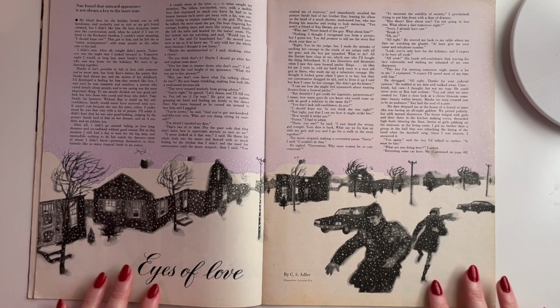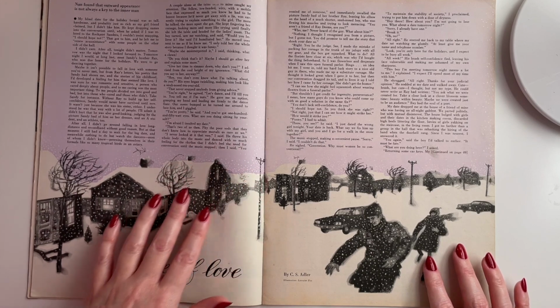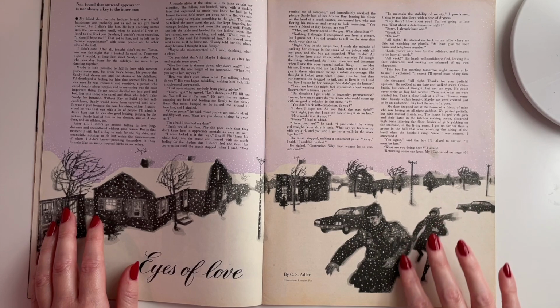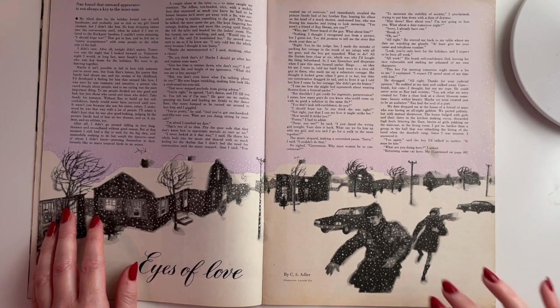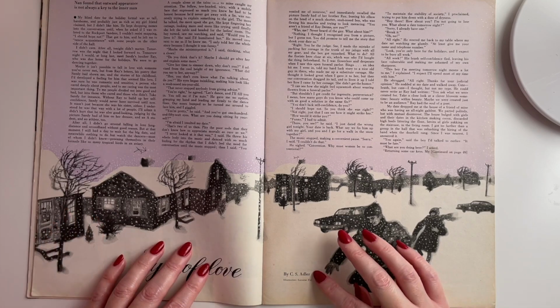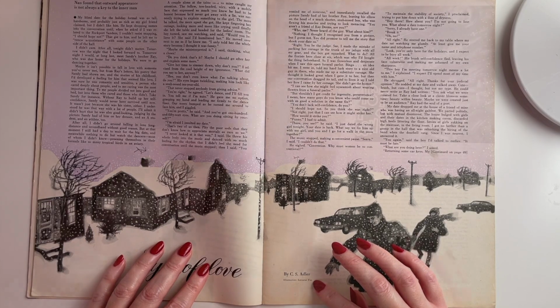So we see a wintry scene here. Some houses covered in snow. Then a boy and a girl in the snow. Their scarves are all flying in the wind. They look like they're having a great time. The story is by C.S. Adler, and the illustration is by Lorraine Fox.